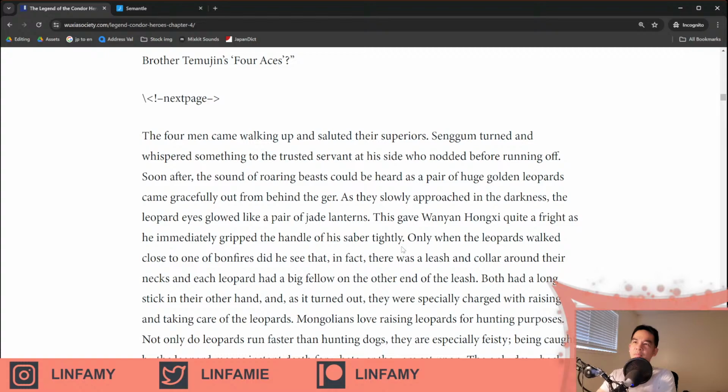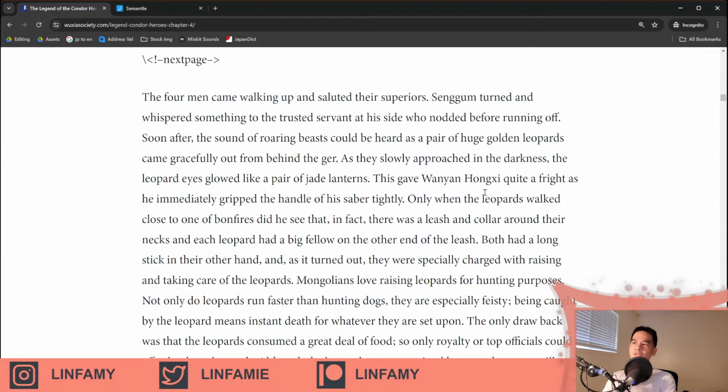The four men came walking up and saluted their superiors. Sengam turned and whispered something to the trusted servants at his side, who nodded before running off. Soon after, the sound of roaring beasts could be heard as a pair of huge golden leopards came gracefully out from behind the ger. As they slowly approached in the darkness, the leopards' eyes glowed like a pair of jade lanterns. This gave Wen Yan Hongxi quite a fright, as he immediately gripped the handle of his saber tightly.